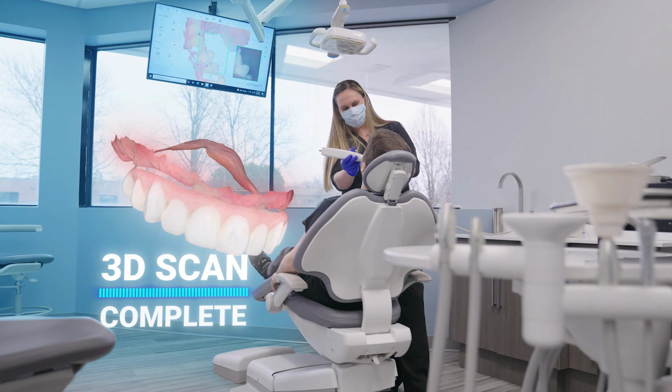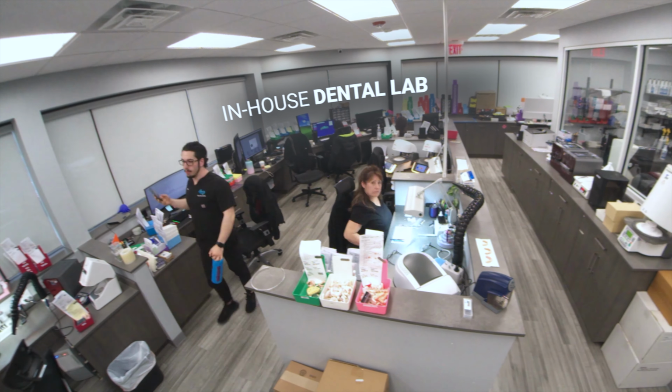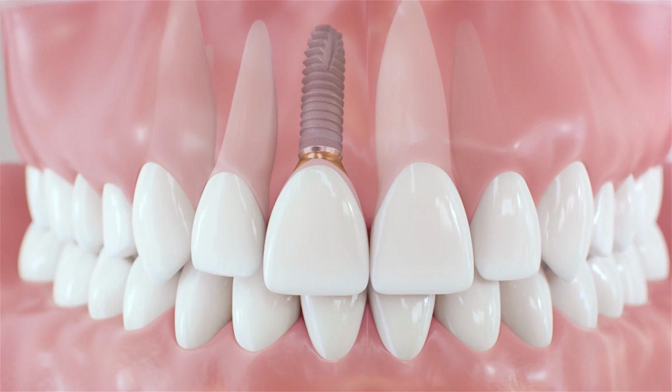We want to figure out, we have our in-house lab that allows us to design and do things. A lot of people do surgery first and then try to figure out how the prosthetic needs to work. We do it the opposite way. We figure out where the teeth need to go in the mouth first and then build everything from there, because prosthetics is the most important part when it comes to all these surgeries.